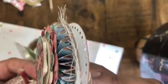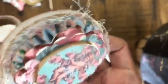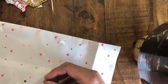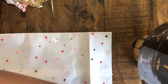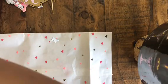Look at all the layering she does. It's just amazing. It's just so pretty. Oh my gosh. I'm gonna stare at all this after the video. Okay, there's one more little baggie here. Such a pretty bag. I love all the confetti.